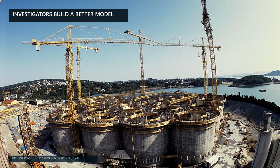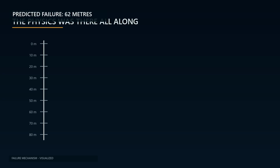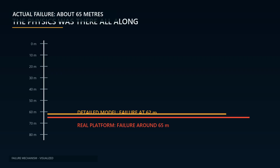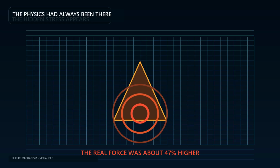After the accident, investigators created a better computer model. This time, they used a much more detailed mesh around the tricells, and the result was shocking. The new model predicted failure at almost the exact depth where Sleipner A had actually failed. The physics had always been there. The real structure had behaved exactly as it should. The problem was that the first model did not show it.